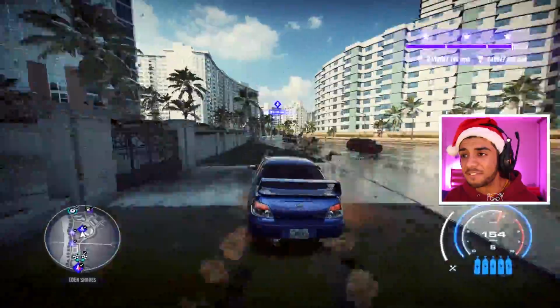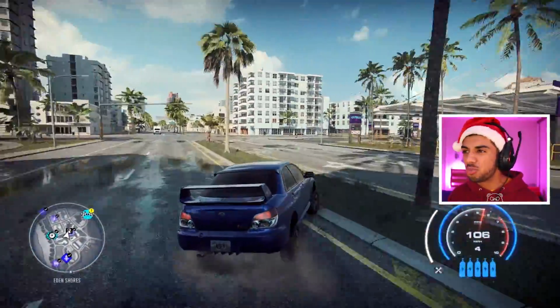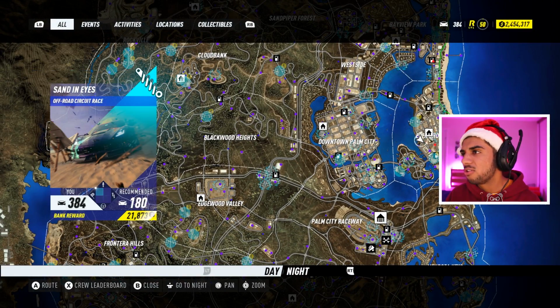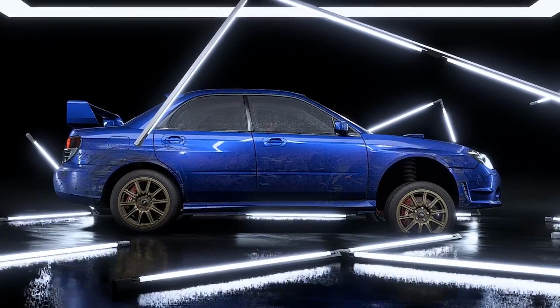I think if they just got rid of off-roading and spent more time on the actual road physics and everything to do with road racing, that would have made a lot more sense. So with that being said, let's show you guys what I mean by the off-roading being absolutely terrible in this game and go over to this event. Look at the front tires. They're clipping through the ground.